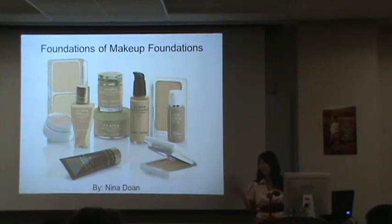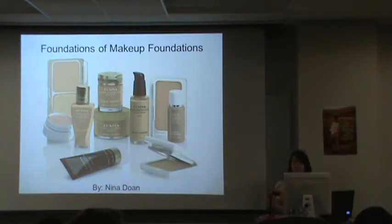Foundations on Makeup Foundation. Sounds kind of cool. And no, it is not about foreskin, just so that you all know. So you can just have that last.